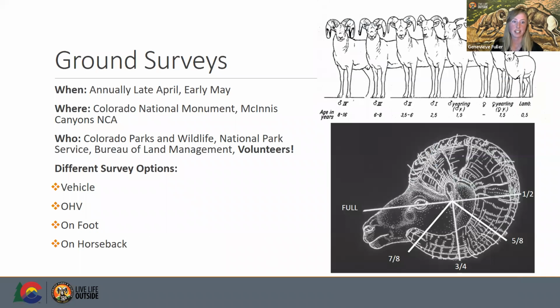So yeah, just to talk a little bit more about our ground surveys. We're trying to do them annually, late April, early May. We do them across the Colorado National Monument and the McInnis Canyons NCA. Colorado Parks and Wildlife, National Park Service, and Bureau of Land Management all participate, and then we have a number of volunteers. It involves being in a vehicle or an OHV or on foot or on horseback out in the canyons looking for sheep, running certain routes, and trying to spot as many sheep collectively as possible. And we're classifying those sheep based on their sex and how old they are, as much as we can from a distance.